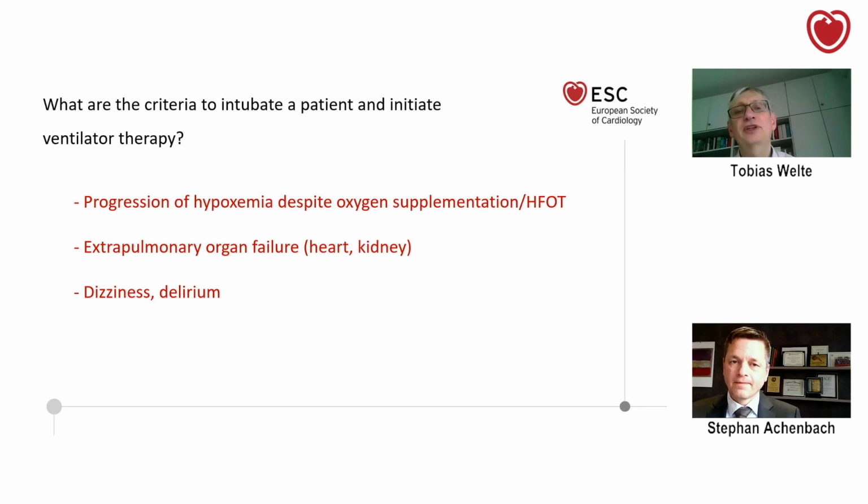Very early on. So what are the criteria to intubate a patient and to initiate ventilator therapy? If patients deteriorate, even if they are treated with high flow oxygen, so if they are more hypoxemic, if extrapulmonary organ failure occurs, and the second most important one after respiratory failure is heart failure. About 20% of the COVID patients have, I would say, signs of myocarditis. And if this occurs, the prognosis is worse, and this patient should be admitted to the intensive care unit.